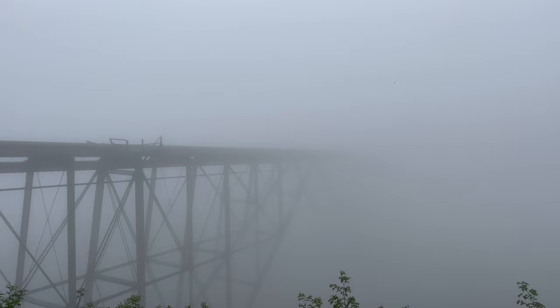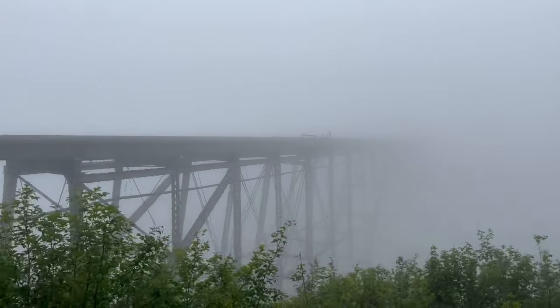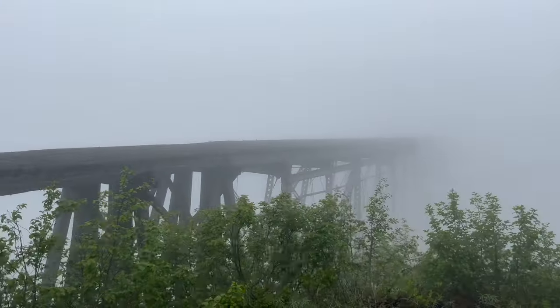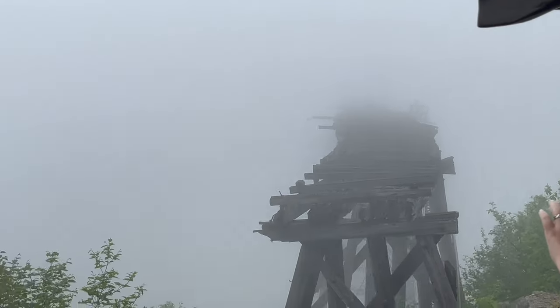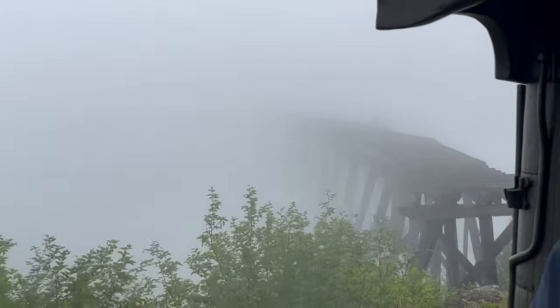Couldn't help but wonder what it would feel like if you didn't know the bridge was out and you were coming from this direction through the fog and through the clouds, and all of a sudden the bridge ended. Now that is an eerie feeling. Wow.